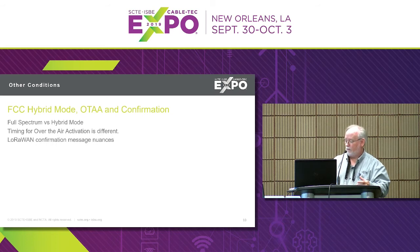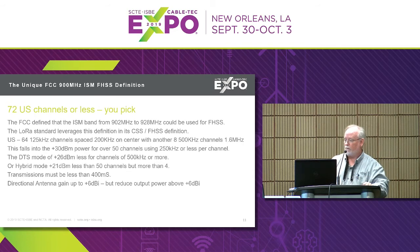In addition to this, there's also an automatic data rate, ADR, which will allow the gateway and the mote to discuss things back and forth, and actually the gateway can tell the mote to change its modulation profile. So again, there's 72 channels in this US 902 to 928. It's a mixture of 64 125 kilohertz channels that are interleaved with 1.6 megahertz spacing on 500 kilohertz channels. So effectively, there's groups that you can put together.